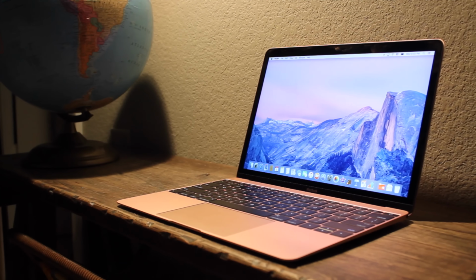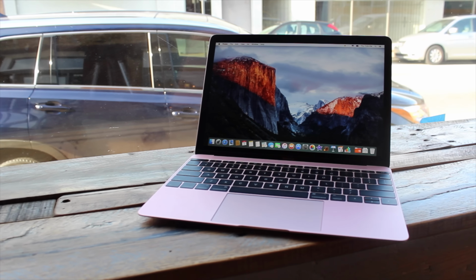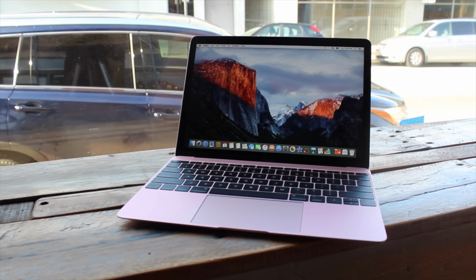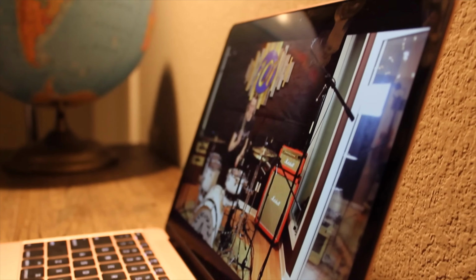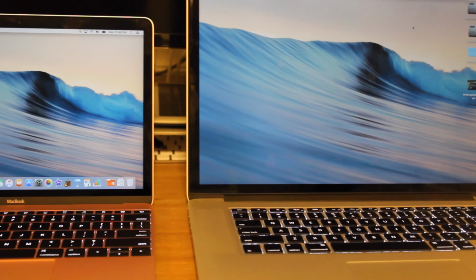Rounding out the MacBook's design is the display. The construction of the housing is now all metal with an integrated hinge. That, combined with the thinner black bezels, gives the MacBook a very uniform look. The bezels surround what is, in my opinion, the best MacBook display.